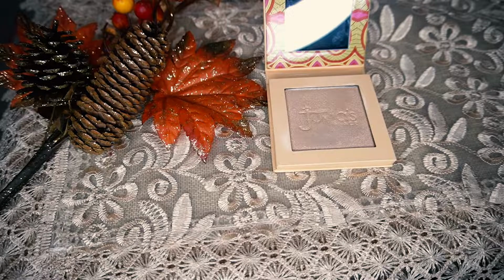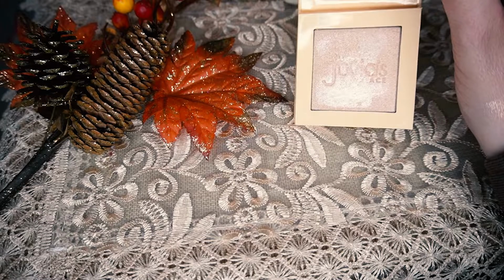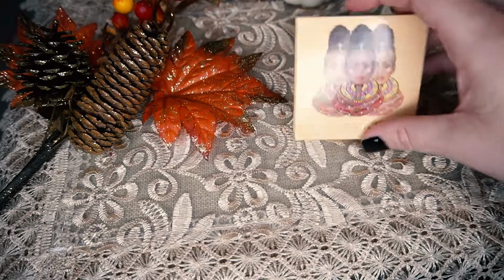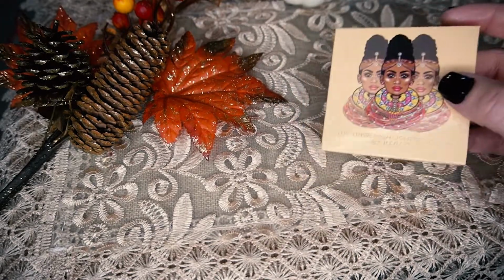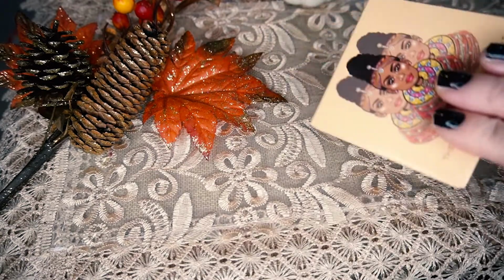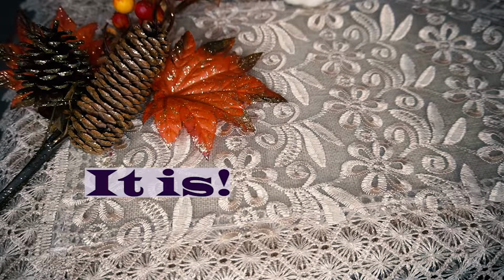And I think because this is one of their older products, is it still available? I've seen it on sale. I got this at Ulta. Ulta used to carry it. It probably is still available. And Juvia's Place has a lot of sales. If you have dry skin and you're looking for a good drugstore highlighter, I would also recommend this one. Also, that Makeup Revolution one, if it's still available. If they're still available, I'll post it on the bottom of the screen.